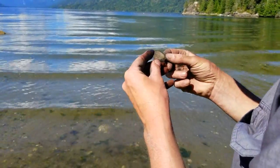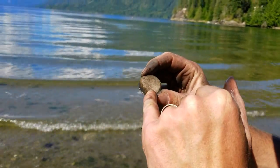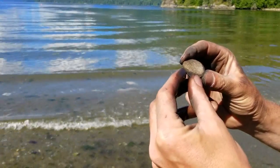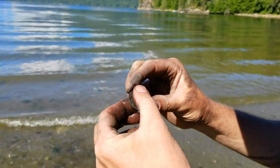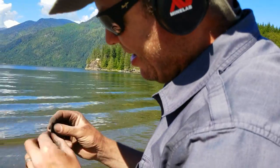Oh, it's a Canadian 50. I see right there. Yeah. 50 cents. What? 18. What? It's gonna be a Vicky. It's gonna be a Vicky. No way. It's gonna be a Vicky. Yeah.